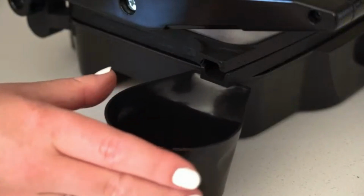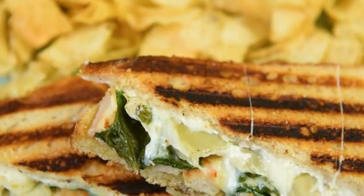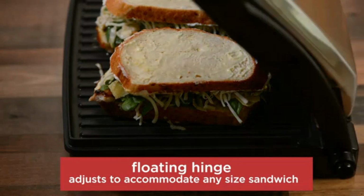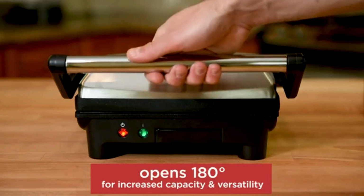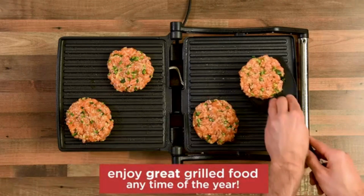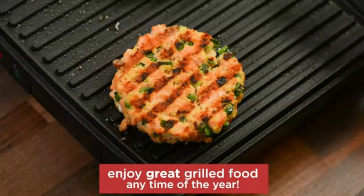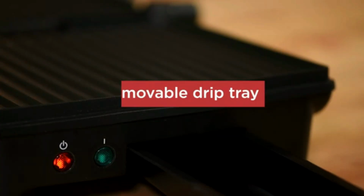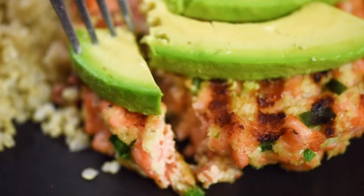Weighing in at 5.2 kilograms, its solid build ensures stability while cooking, making it a reliable companion for various culinary tasks. Equipped with a powerful 1500-watt motor, the Cuisinart Panini Press heats up quickly, allowing for efficient cooking. Whether you're grilling a classic panini or experimenting with new recipes, the press delivers even heat distribution.